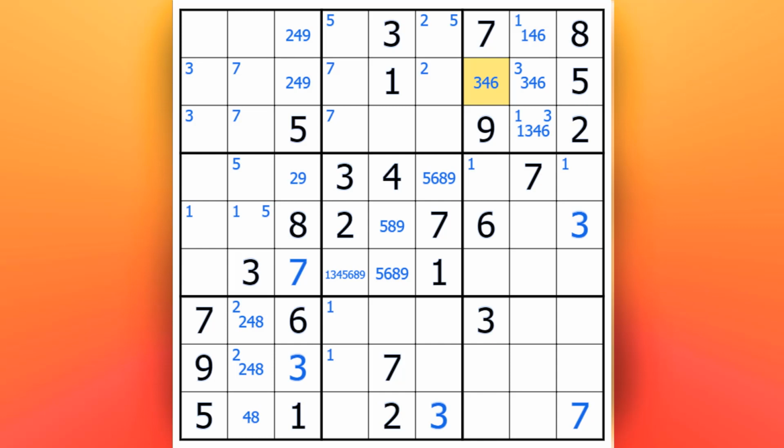We can get rid of the 6. And we can get rid of the 3. We can get rid of the 3. So all that's left here now is a 4. Oh, hunky dory. So that's a 4, which since we're in this mode, we might as well do it. That'll get rid of the 4 in all of these.